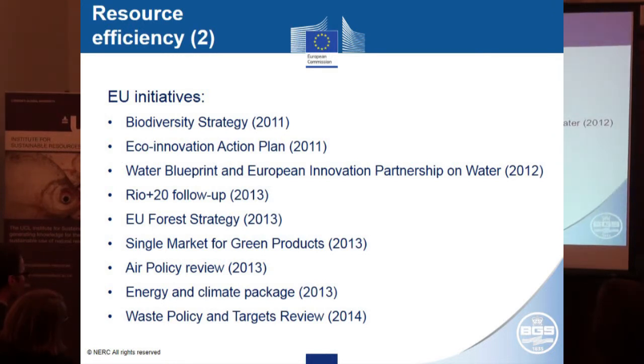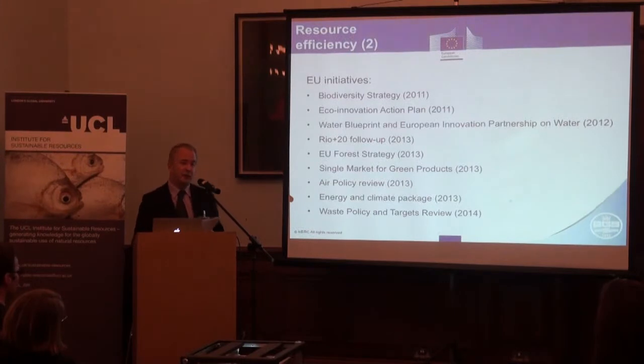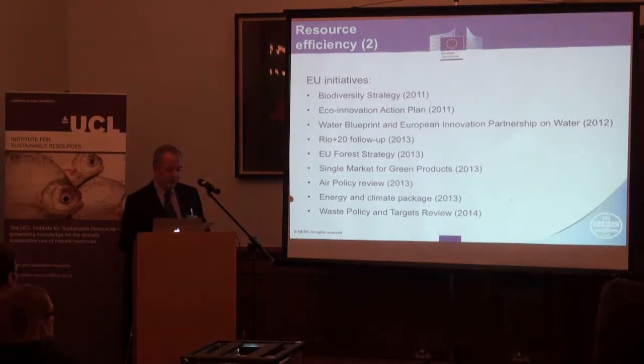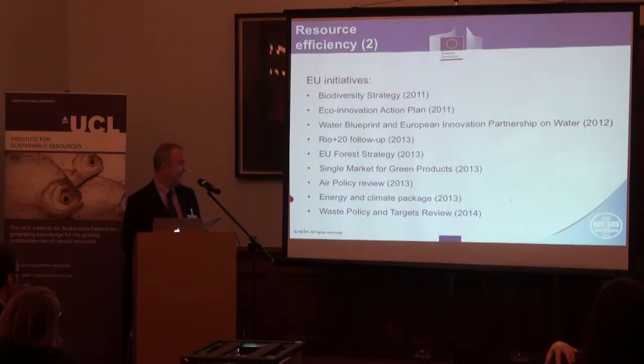So what has been done in terms of the resource efficiency roadmap? Well, in 2011, the EU adopted a biodiversity strategy and an eco-innovation action plan. Last year, actions in the area of water. This year, first of all, globally, a follow-up communication on the Rio+20 Sustainable Development Conference. We have also recently issued a forest strategy, including a blueprint for European forest-based industries. What remains to be done until the end of this year is we are now finalizing an air policy review, perhaps not very much linked to raw materials. We are also working on a proposal for a new energy and climate package for 2030, and for next year a waste policy and targets review, as I mentioned before.